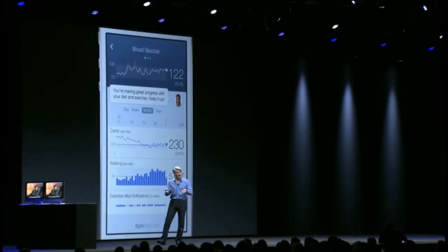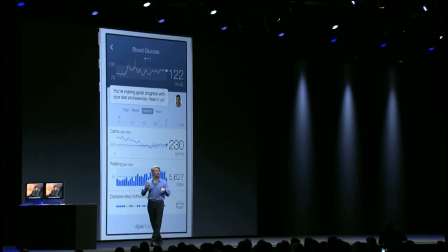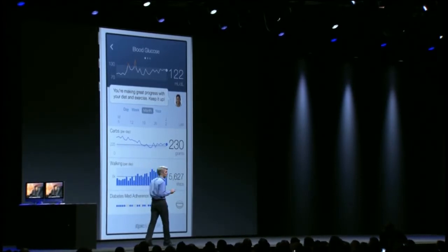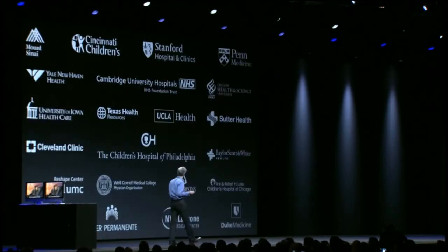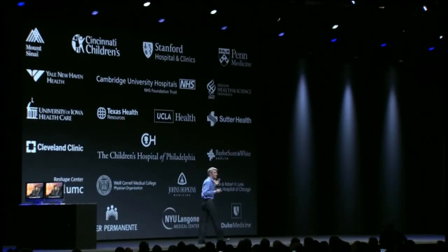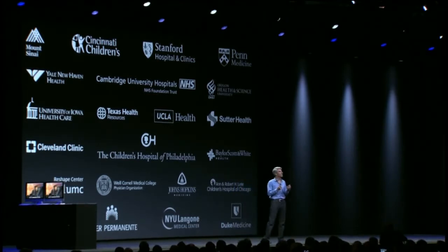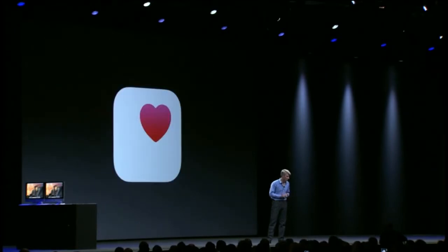Now, we're also working with leaders in healthcare applications like Epic Systems. They provide the technology that enables hospitals serving over 100 million Americans. And so now, with their integration with HealthKit, patients at these leading institutions will be able to get closer in sharing their information with their doctors. And that is Health.